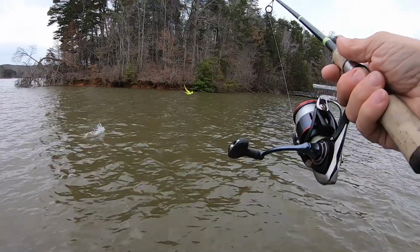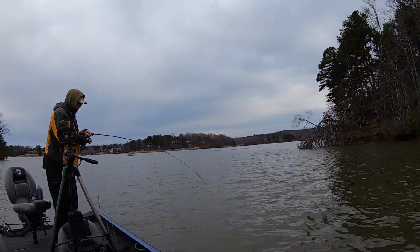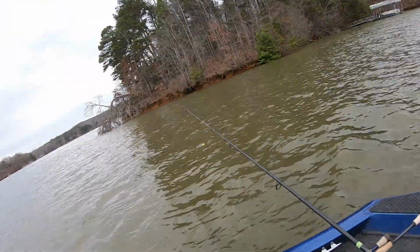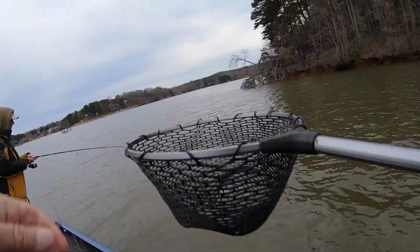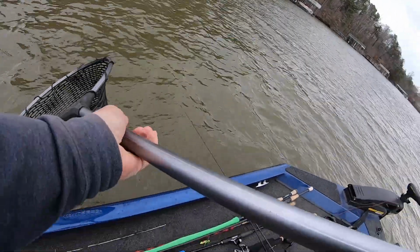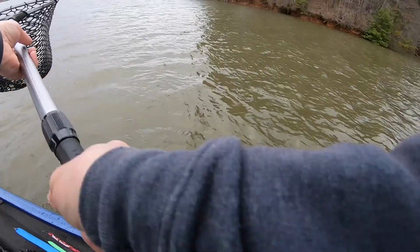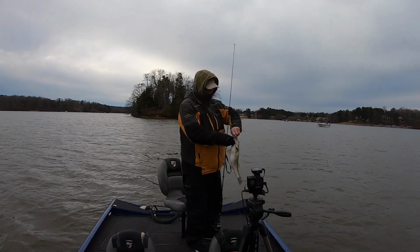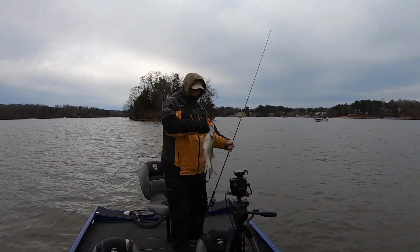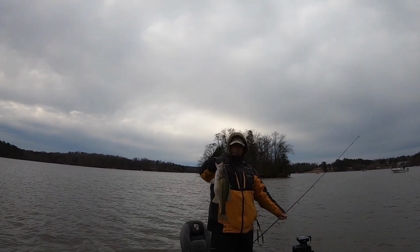No, that ain't no spot. If it is, it's a good one. Oh boy, that's a doozy. Don't let him break you off. Boy, Zane. Oh, that's a big fish there. I mean, that's a doozy. Ooh, Zane, that's 3.5 probably. That's a good one. Yep.